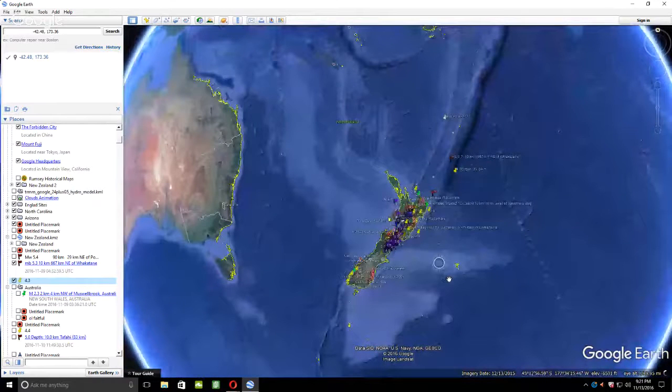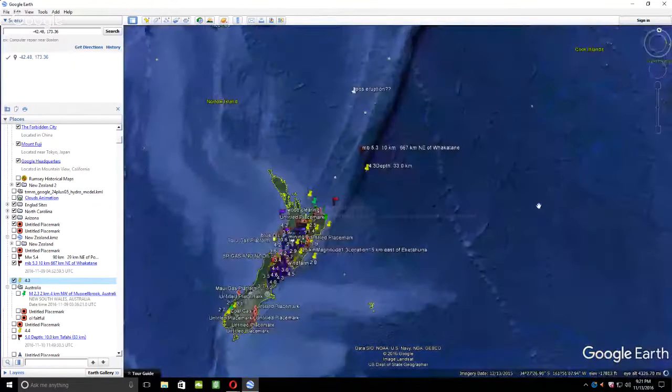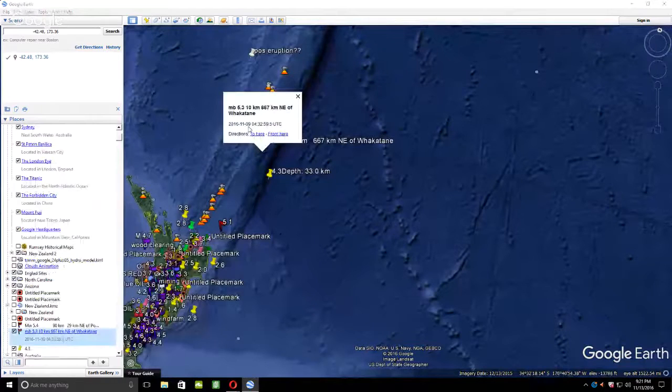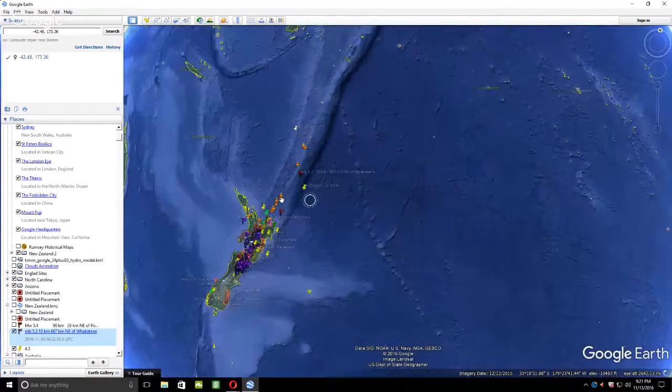There was also one all the way out here. That was the first one that happened before that other one. This was what set it off, but this was yesterday. It was 11/9/2016, and it was a 5.3 off of Whakatane, sitting out almost in the middle of nowhere.